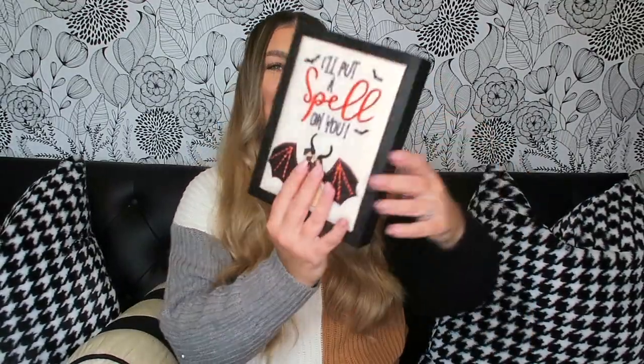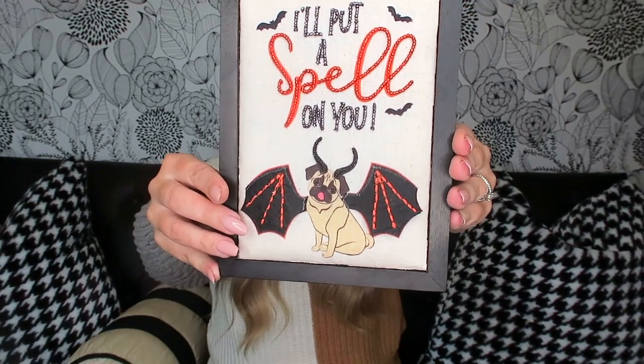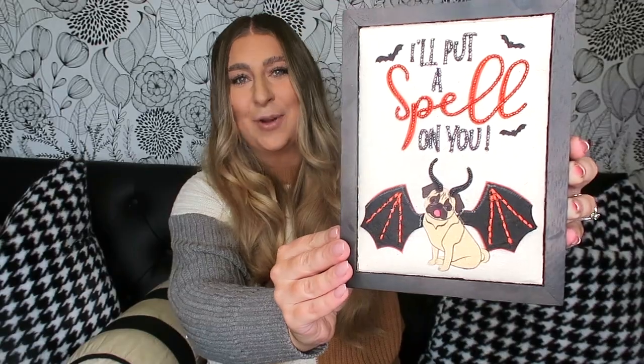So the first thing is my sister got me this pug frame. It says, "I put a spell on you." It's like fabric and cute. She sent me a picture of it. She's like, "Hey, do you want this?" And the answer was, I absolutely do.